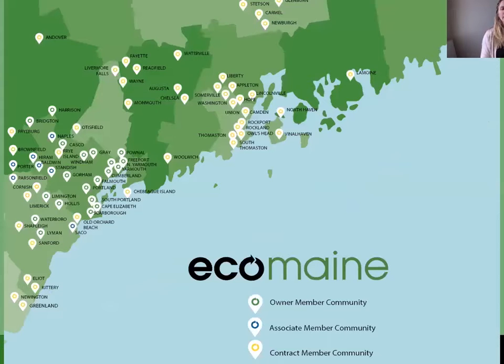Let's start with a map. A map of where we are down here in Portland. This is where our facility is. We have 70 towns total for about 400,000 friends who give us trash and or recycling. So I'd just like to show that because we have a wide array of places that give us material.